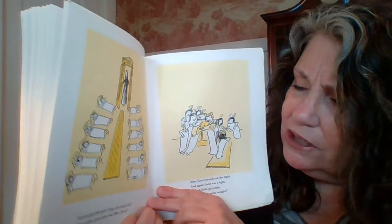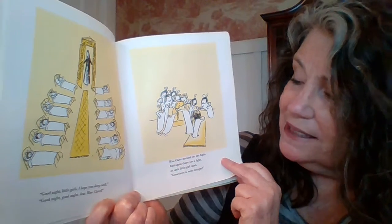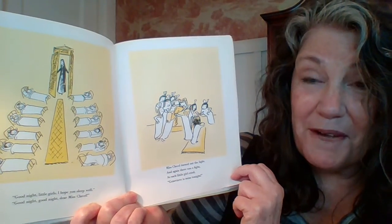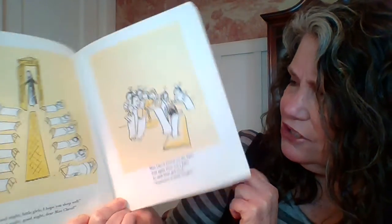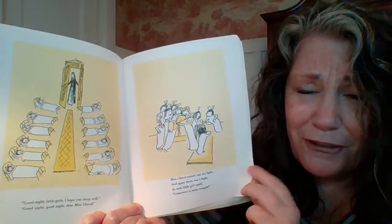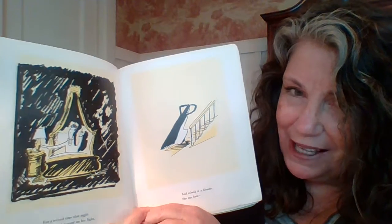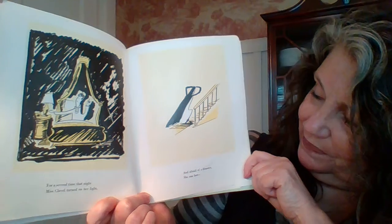Good night, little girls. I hope you sleep well. Good night, dear Miss Clavel. Miss Clavel turned out the light, and again, there was a fight. As each little girl cried, Genevieve is mine tonight. Oh no, just like before, they're fighting over the dog. For a second time that night, Miss Clavel turned on her light. I predict she's not going to be happy about fighting over the dog.